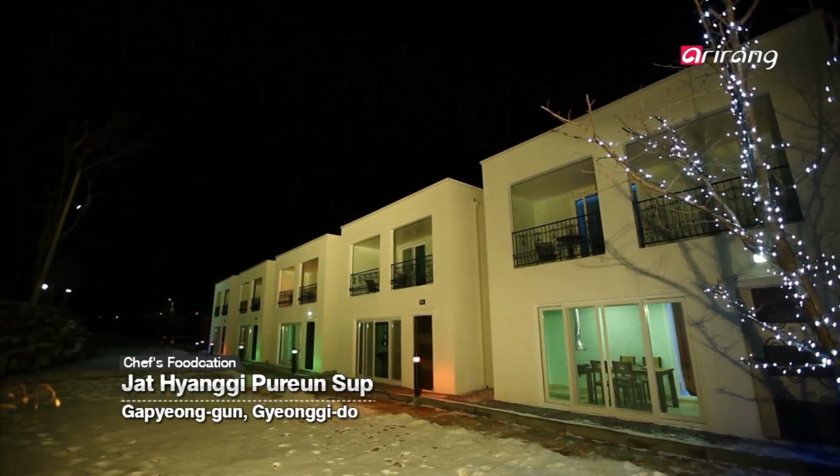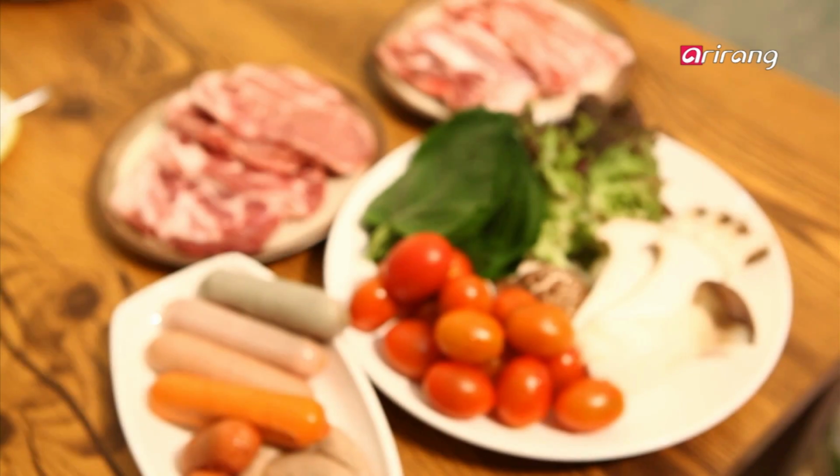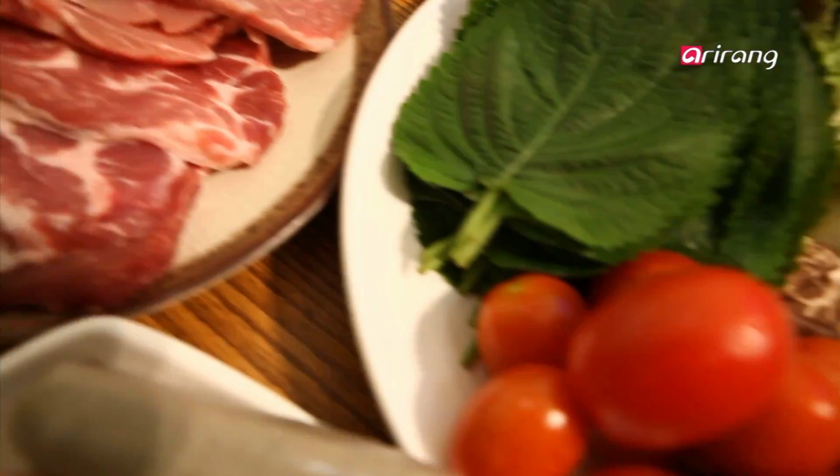One of my favorite things to do over the holidays is to get out of the city for an evening. So I invited a couple of friends, and we're going to put together some food. All right, so we've all sat down, we've got our drinks, we've got some food. Ready to get the evening started.